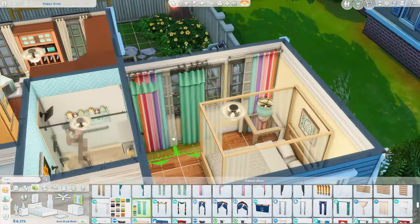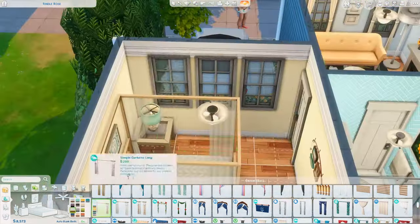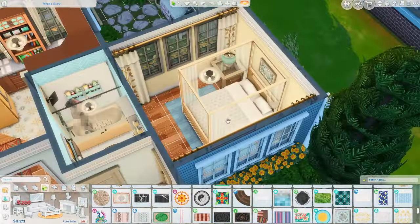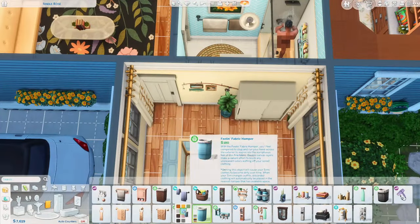I just had an interesting idea. Do you guys know, or have you ever tried to make a laundromat in The Sims, or have you seen someone else make a laundromat in The Sims? That would be pretty interesting. I wonder if that would work correctly.